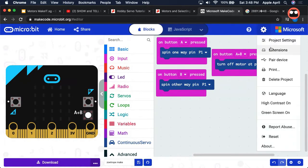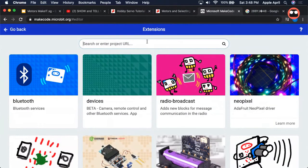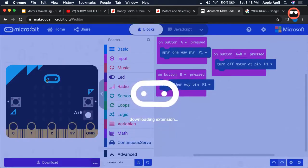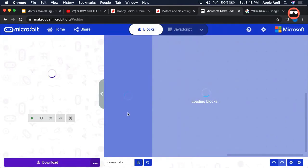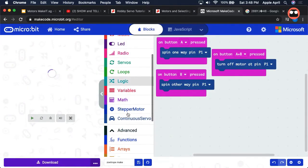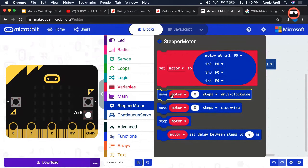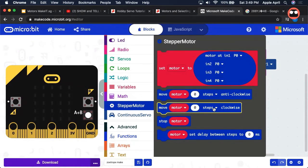Let me go to extensions like this. And if I type in stepper, for the stepper motor, there's this one here, stepper motor extension. This particular package is specifically for your stepper motor right there. So there it is. In that on start, you needed to put this in so that you know where the pins are connected to. And then you can move it one way, anti-clockwise or clockwise, and how many steps you want to do it, and get it to stop.